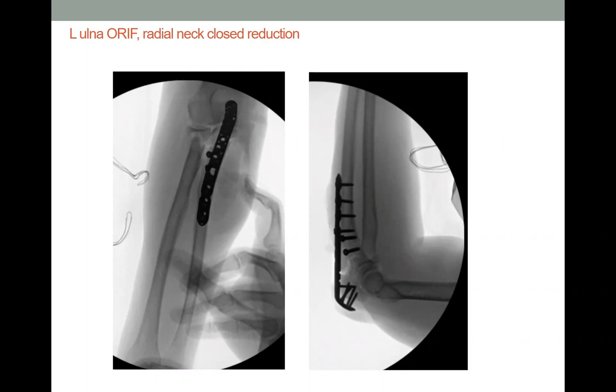Did you strip the radial? Did you strip that, or was that pretty much intact when you looked at it? Was the alignment good? The radial neck or head or the ulna? The radial neck, was that the alignment? When we looked at it, we used a freer and pushed it back into place. It was pretty close. It was a little bit angulated, but once we put the freer in, it was in line with the capitellum on almost every view. So we decided to leave it as it was.